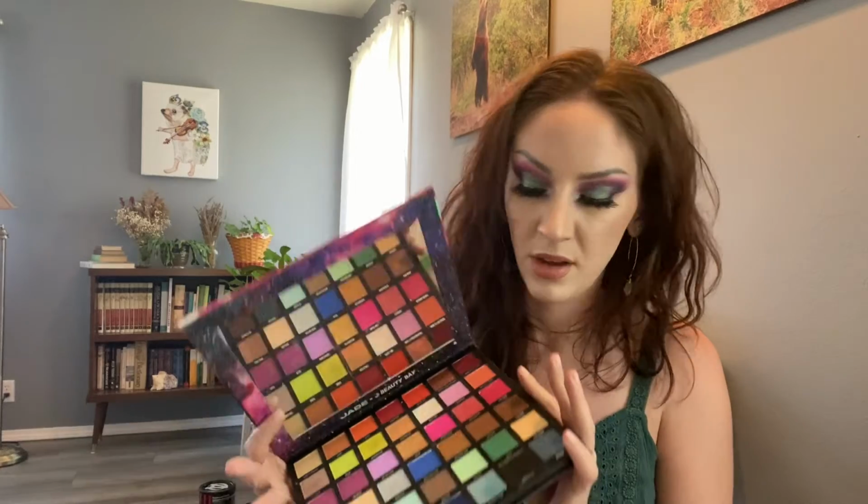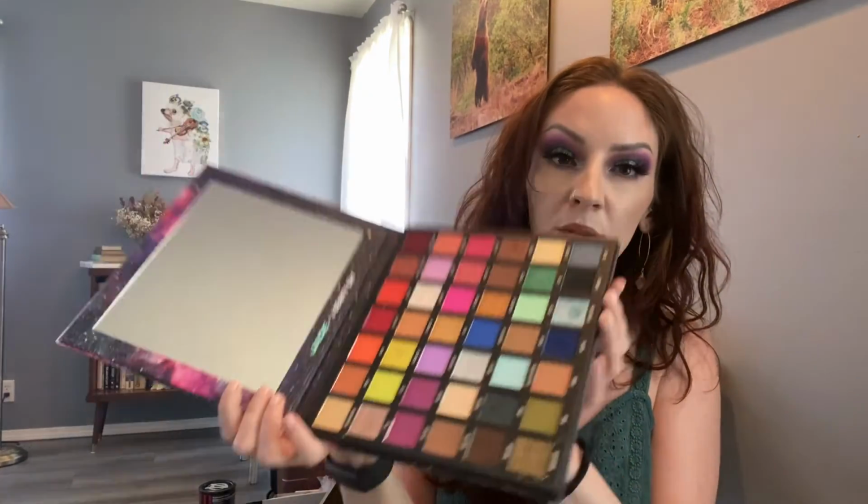And then this is what I'm wearing today. I brought my Jade Thirlwall palette from Beauty Bay. I gotta be honest, Beauty Bay makes a banger of an eyeshadow. I wasn't so sure to begin with, but I kind of swear by it.